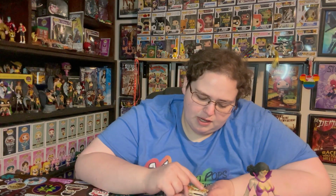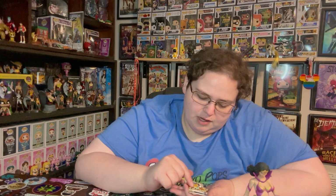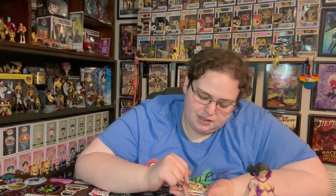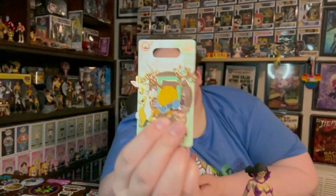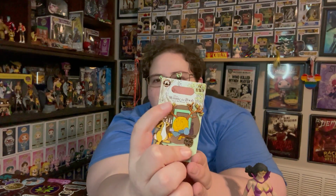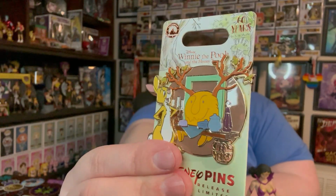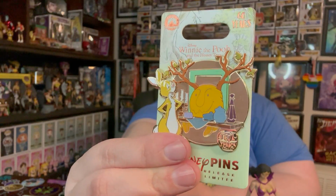I got this off eBay, and if I had known that it was gonna have so many rubber components in it, I might have passed on it, actually. I didn't look at it close enough. So all of Pooh Bear, and the stuff on the shelf and the frame and the little sticks for antlers are all rubber. So you can see it doesn't reflect the light because it's matte.